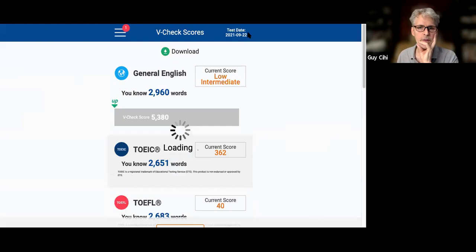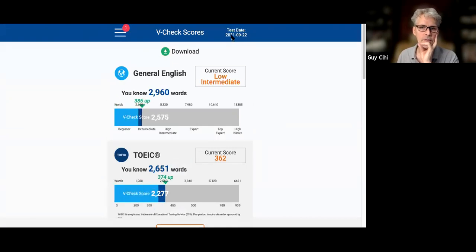All right. First at the top, that's the date she took VCheck, September 22nd, so a couple of weeks back, right? That was her VCheck score for all of general English. That's 18,200 meanings. Hey, wait, look, it's only 13,385 words. That's because these words are polysemous for the most part. The content and content are two different words.